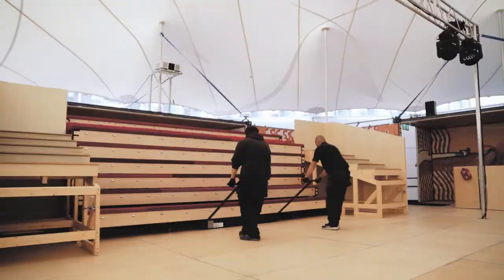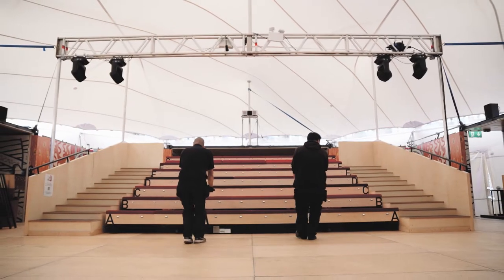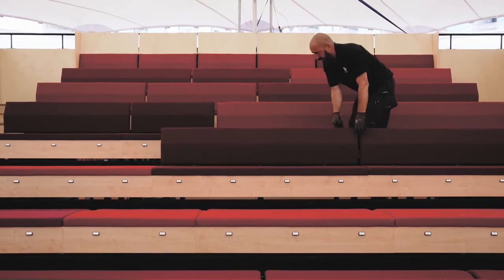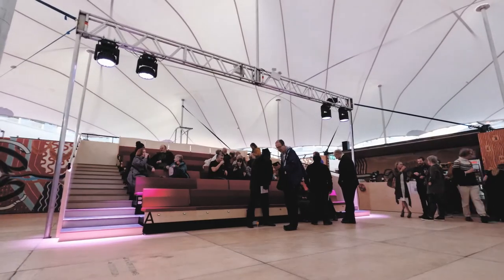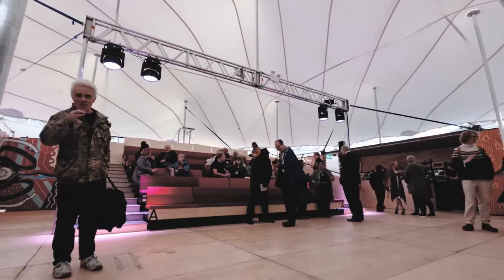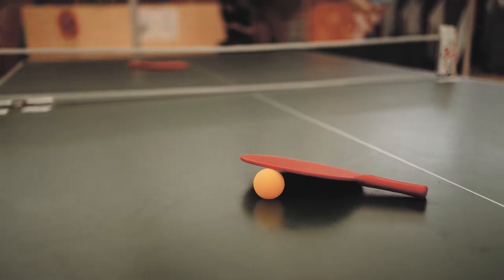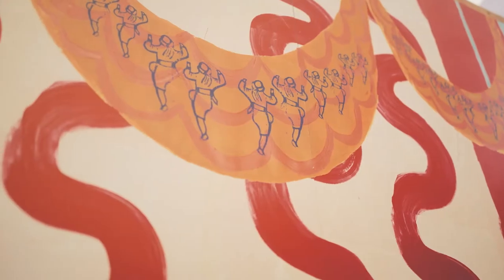If you want to have more of a theatre style, you can pull out the theatre style seating, and that then allows you to bring in an audience and sit in a classic event space. But if you want to be more varied, you can push that back, you can pull out tables, have different staging areas, and you can reconfigure the whole space, which just makes it really, really variable and quite exciting for lots of event organisers.